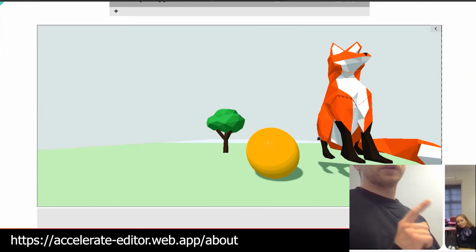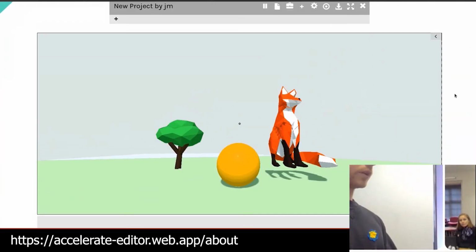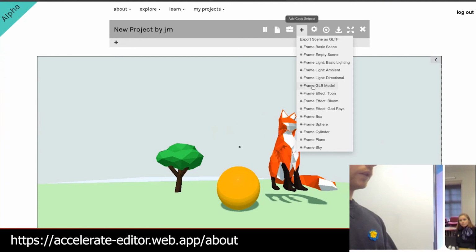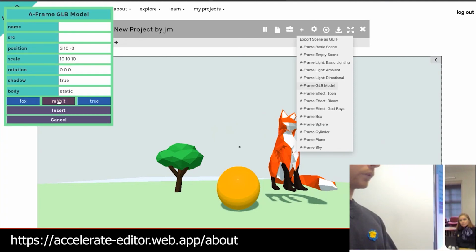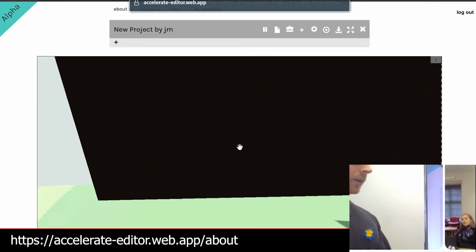We do the import of a GLB file. All right, so I'm going to quickly show Jack how I added this fox, because it's a similar process. In the A-Frame GLB model snippet, you get these three options: fox, rabbit, or a tree. I've already added a tree and a fox, so maybe I'll add a rabbit. I want this rabbit to be big as well. So I'm going to make it a little bit bigger by making these numbers bigger, and make it a little bit higher, and over to the right, left. And now I've got a giant rabbit.